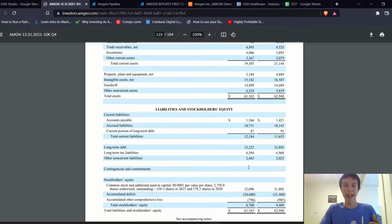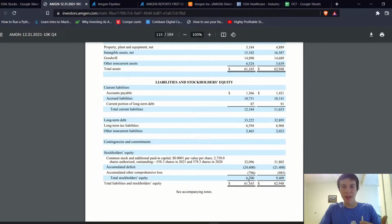And when we look at debt, we can see that their long-term debt is around $33 billion. And then the current portion of the long-term debt is only $87 million. So they have about $33.3 billion of long-term debt. And when we compare that with their total equity of about $6.7 billion, that gives us a debt to equity ratio of right around 5.